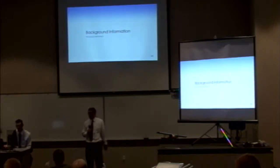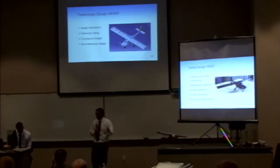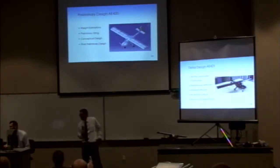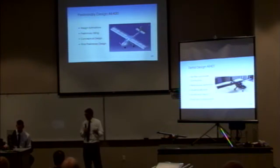Now for some background information. Management from Perdix Aviation came down and handed down to the top engineers some requirements. They decided they wanted to enter the light sport aircraft industry, and so they gave us all these stipulations.